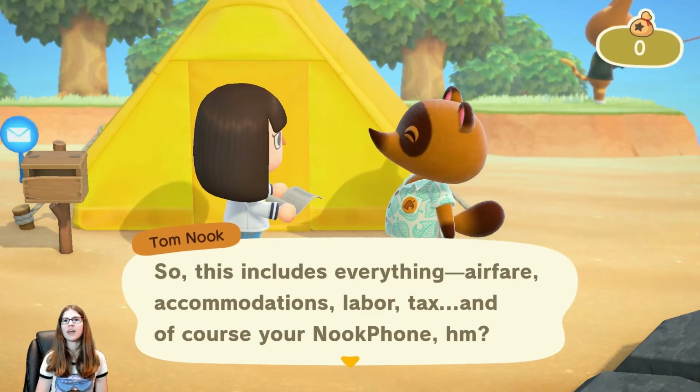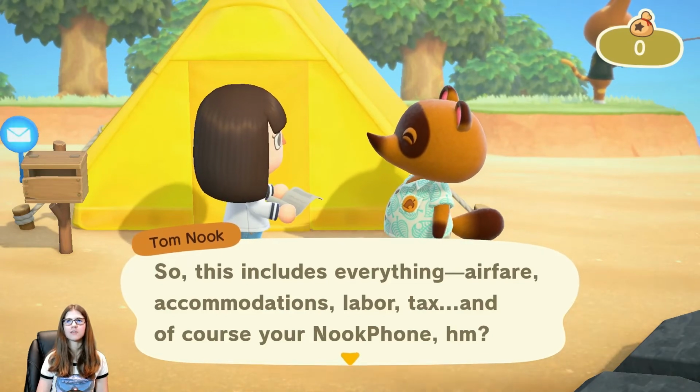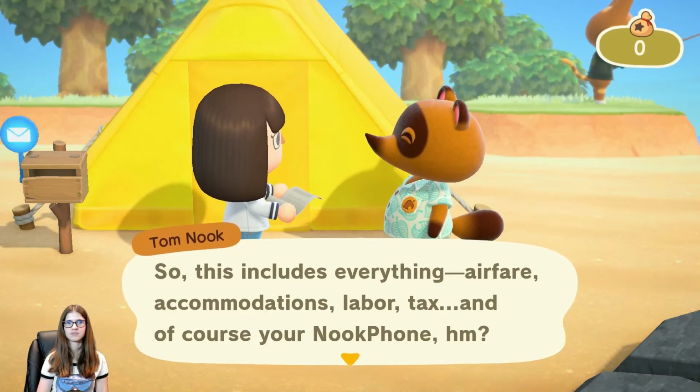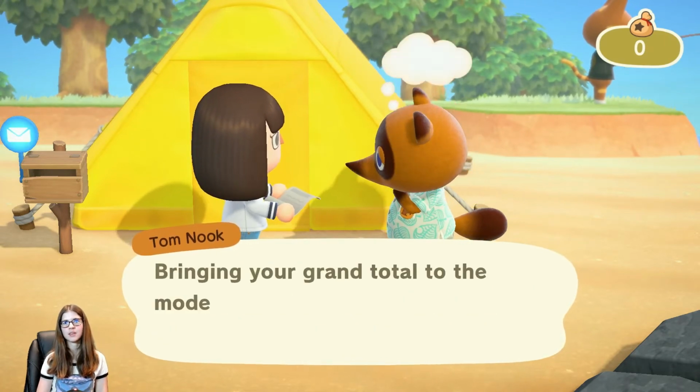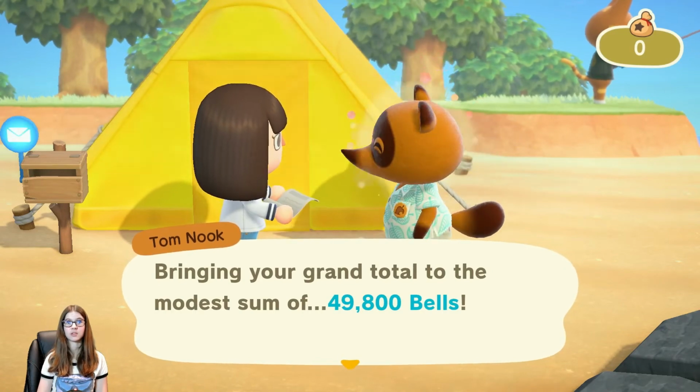So this includes everything. Airfare. That's a weird word. Airfare. Accommodations, labor, tax, and of course your Nook phone. Hmm? How about labor tax? Like, labor tax is one thing. Bringing your grand total to the modest sum of 49,800 bells. I'm gonna choke.